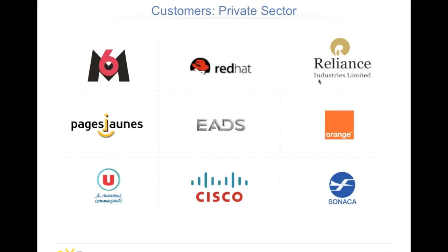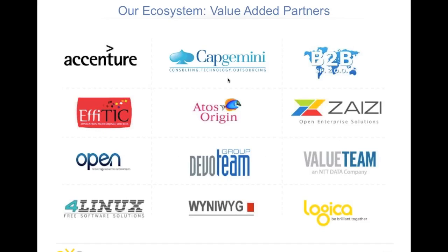And we also work, of course, in the private sector. So again, just to take one, I will take Red Hat. The Red Hat website is running with eXo technology, and it's a multi-language website available in 27 languages using the eXo technology behind it and the web content solution.